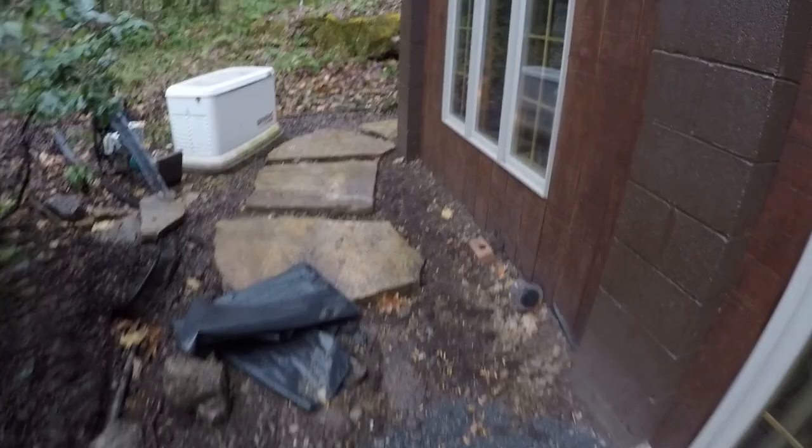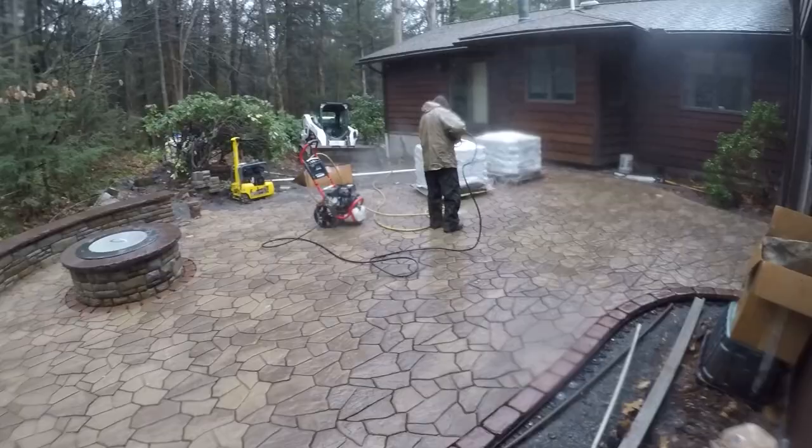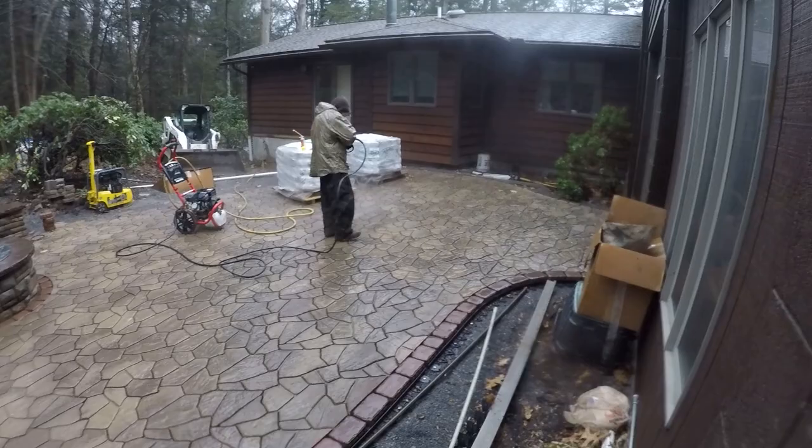Backside over here, we have stepping stones leading around to the patio and water feature. It's gonna be a good day to wash off the patio. We got a bunch of dust on it, so there you have it.